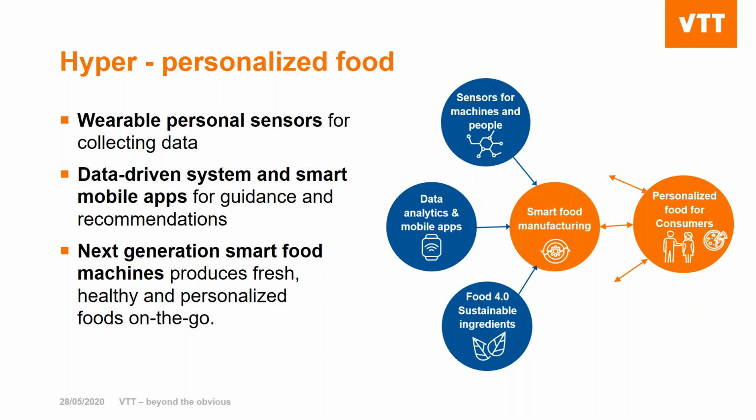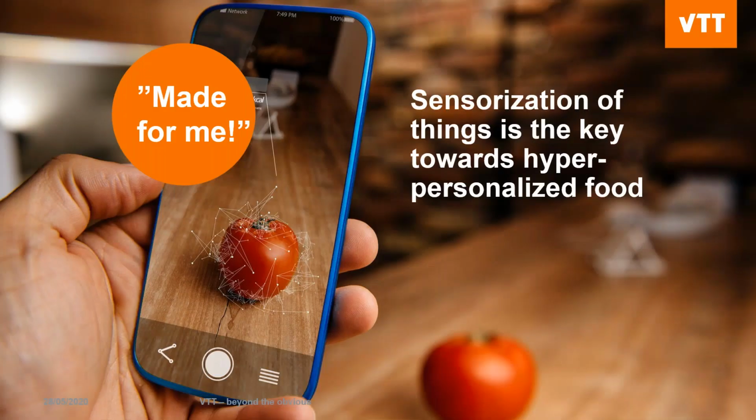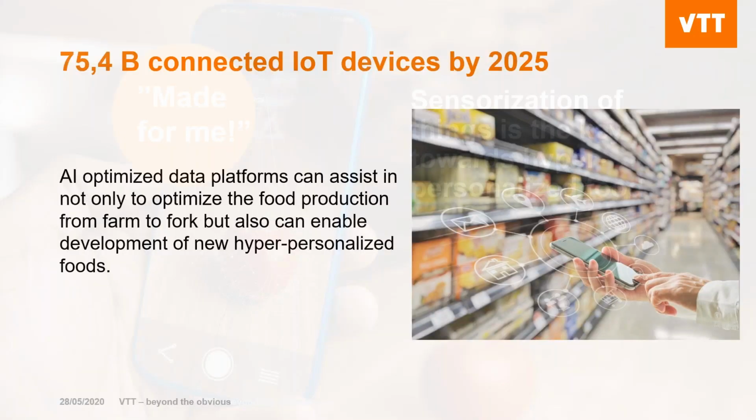Hyper-personalized food production requires smart autonomous measuring technologies, integrating people, but also processes with the cyberspace, which makes sensorization of things, but also data, a key towards hyper-personalized food. But how are we going to enable that? It is forecasted that in 5 years' time, we will have about 75.4 billion connected IoT devices. Do you know what that means? It means that every single person on this planet will have 10 IoT devices. This will for sure bring the data collection and also sharing to the next level.